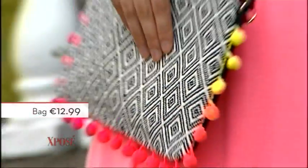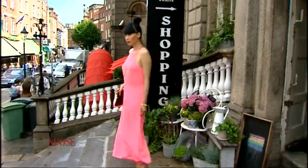So with the bag, we've brought a little bit of black in, showing that you can bring in the comfort colours that you're so used to. You don't have to go all out with your neons. So bring that in and it works really well. The accessories and bag are coming in from New Look.